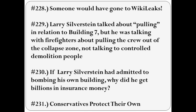Many controlled demolition advocates believe that owner Larry Silverstein admitted to being in on the decision to, quote, pull Building 7, supposedly a term used by controlled demolition experts. It's also a term used by firefighters, to pull firefighters out of a collapse zone, and Silverstein was talking to first responders, not controlled demolition people.